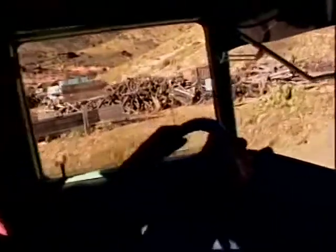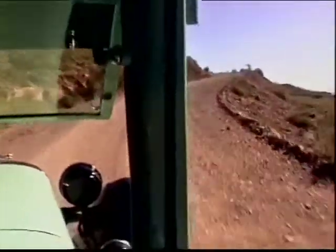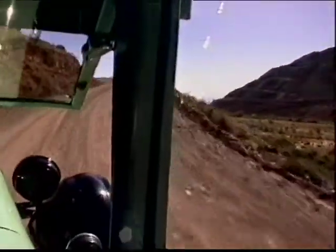Hills out here will fool you. They're really steep, you know. Some of the grades around here are a bit steeper than 20%. This one up through here is about 12 to 14% grade. We're going up right now.